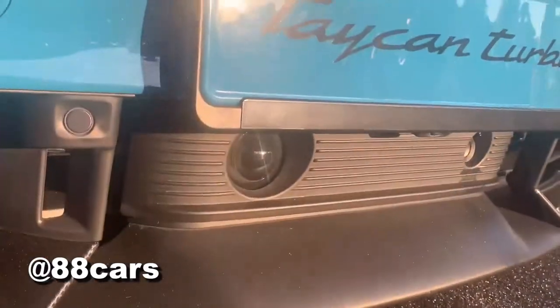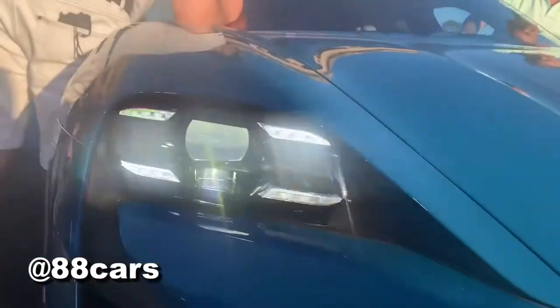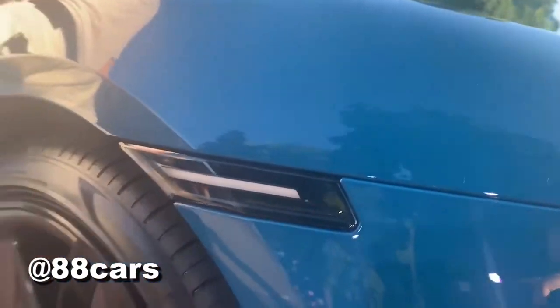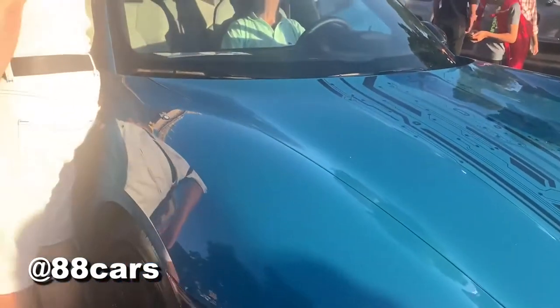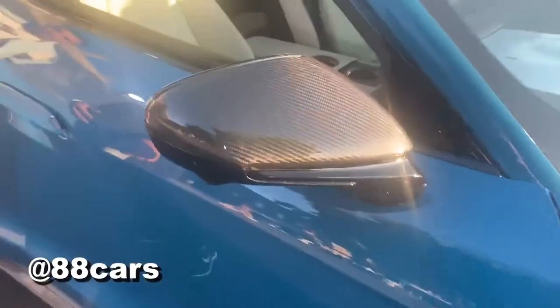And also the carbon fiber here, and I really love the light. It's really cool, awesome, and also we have the back. And also its side mirror is full carbon.